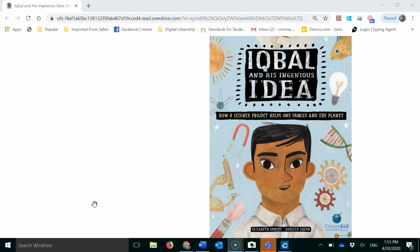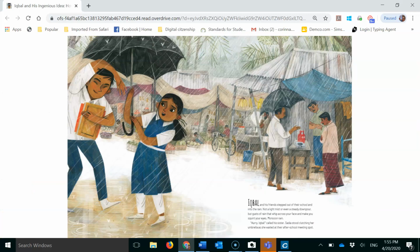Iqbal and His Ingenious Idea: How a Science Project Helped One Family and the Planet. Iqbal and his friends stepped out of their school and into the rain. Not a light mist or even a steady downpour, but gusts of rain that whip across your face and make you squint your eyes. Monsoon rain.